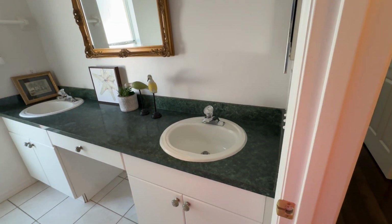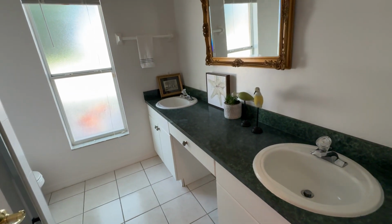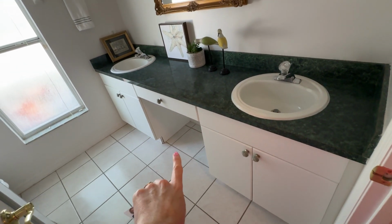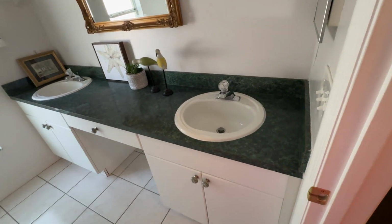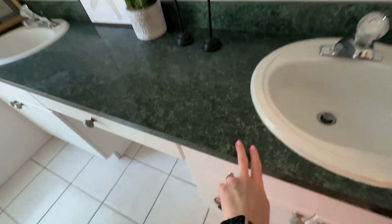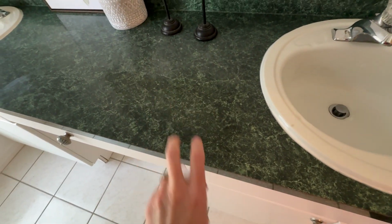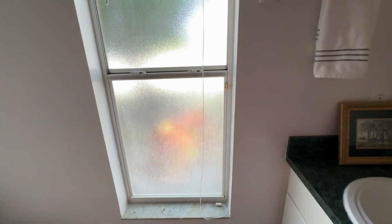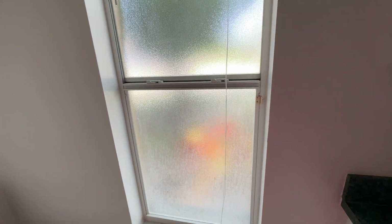So if there's one person in that bedroom and another person in the other bedroom, they could each have their side, their own storage. Again, a slide in there for a vanity. And this is like Formica. It has like a marble appearance to it, but it is Formica. You have an obscured glass window, so it lets light in, but nobody can see what's going on in here.